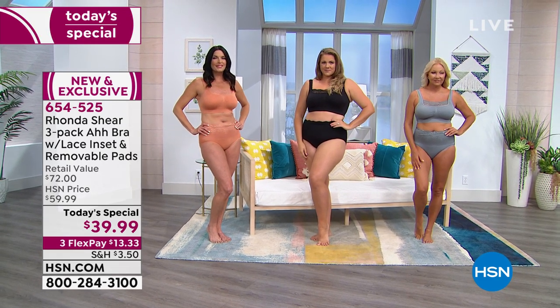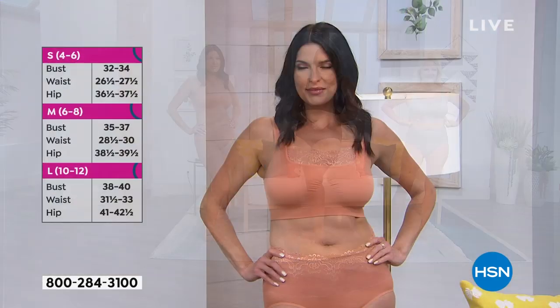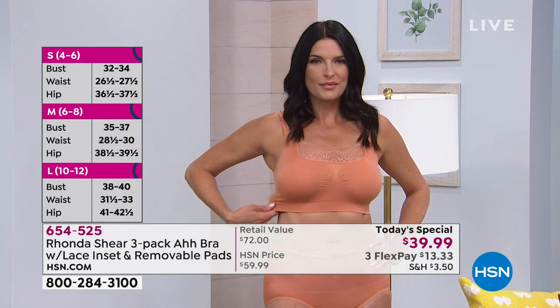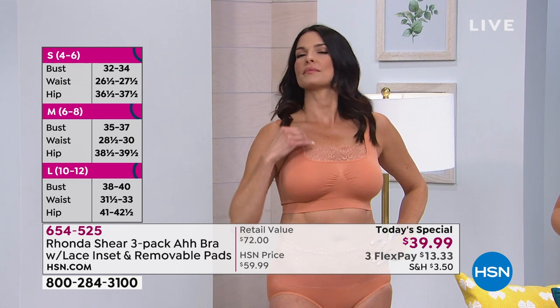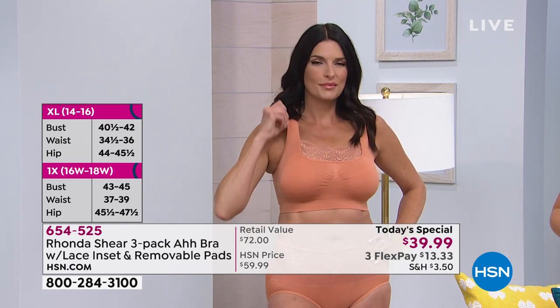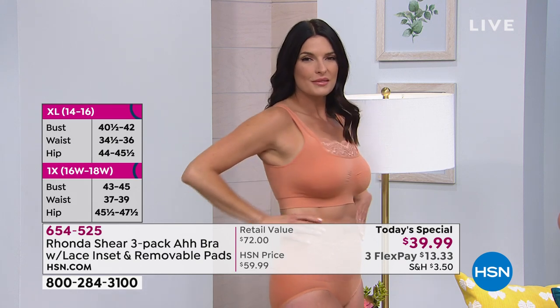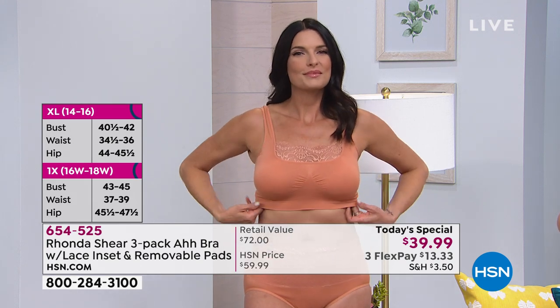You'll see the copycatters. I have never seen a square neckline ever in the marketplace in a bra. Think about it, have you? It's beautiful, and in this particular type of bra, it is such a pretty, feminine, different look. It looks gorgeous with your jewelry. It becomes a fashion detail under your jackets and your blouses.